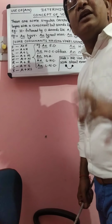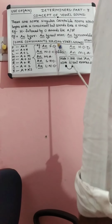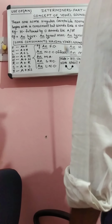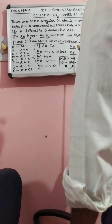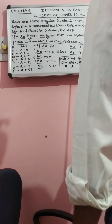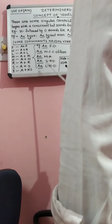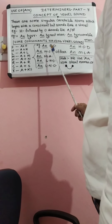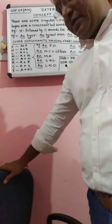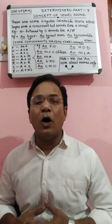That's why when any short name begins with such consonants, we shall use an before them. So here with some examples, I have tried to make you understand. An FO, an NCC officer, an MA, an SHO, an LNO, an HOD, and an MLA. So here FO, NCC, MA, SHO, LNO, HOD, MLA, these are those short names whose first letter is either F or H, L, M, N, R, S or X.